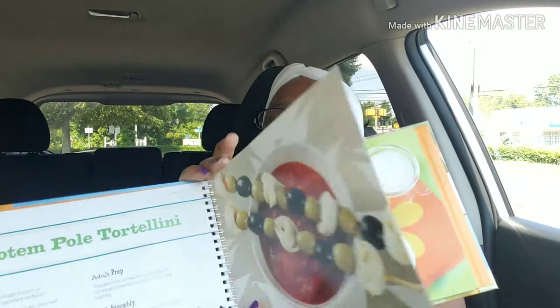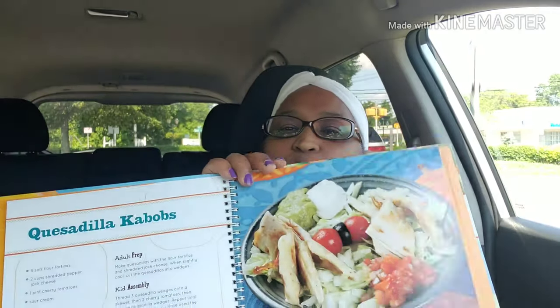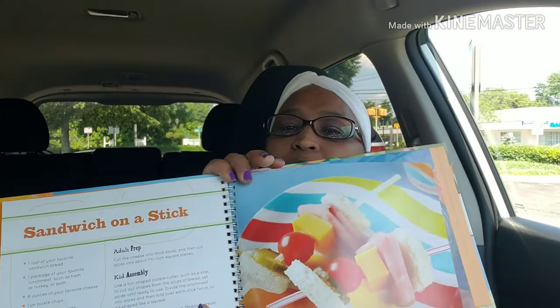I picked this up so I could make these things for my grandbabies when they come, because I love to feed them when they come to my house. I just love to feed them. That book is amazing. I love that book. I also picked up this.